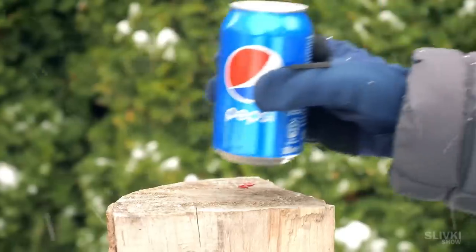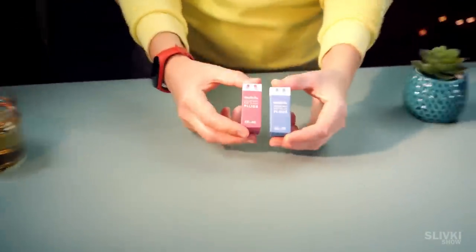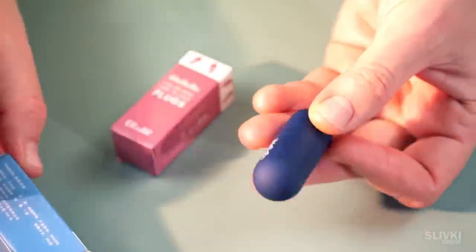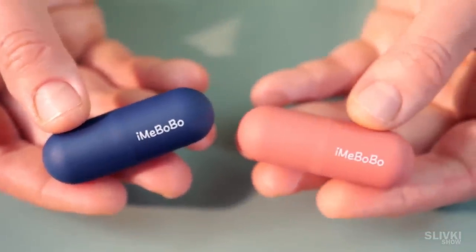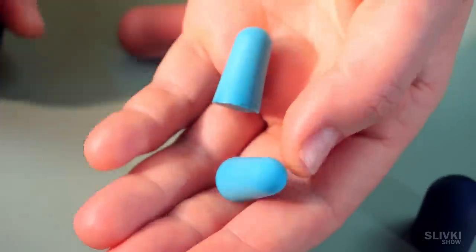Today, we are going to show you what gadgets we have got from the Chinese lately, and by the way, I am very satisfied with these purchases. Two small boxes with two pills of different colors. Actually, not pills, but beautiful cases with unusual sound-insulating earplugs inside.